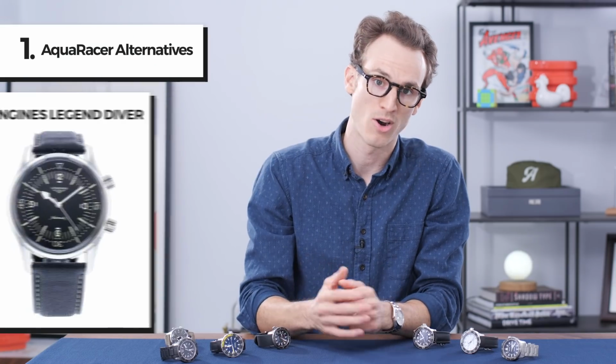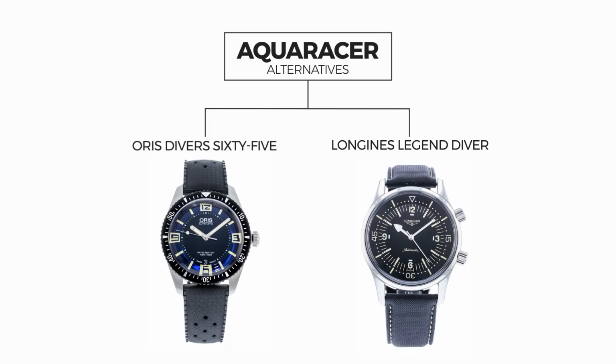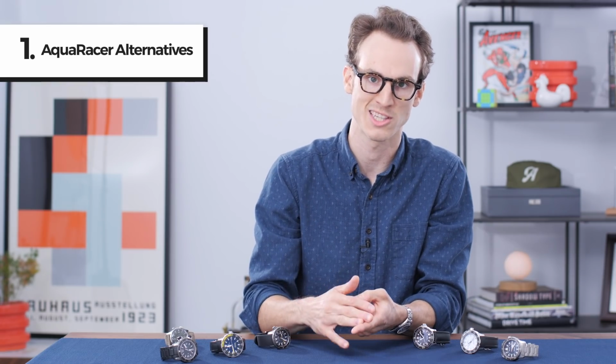All right, so wrapping up our under $2,500 category and alternatives to the TAG Heuer Aquaracer, again, are the Oris Divers 65 and the Longines Legend Diver. Two watches from definitely lesser known brands, but they do a great job on their heritage inspiration and keeping costs lower thanks to the use of movements from other companies like Sellita and ETA.